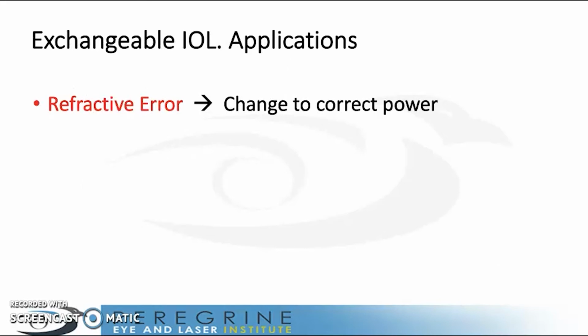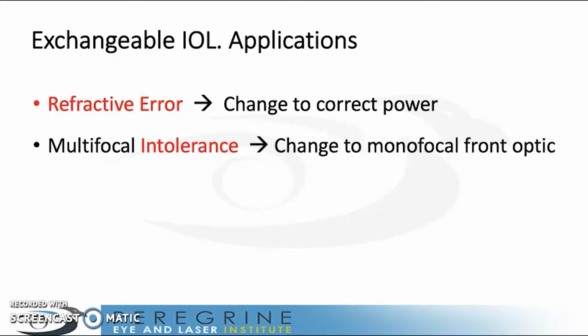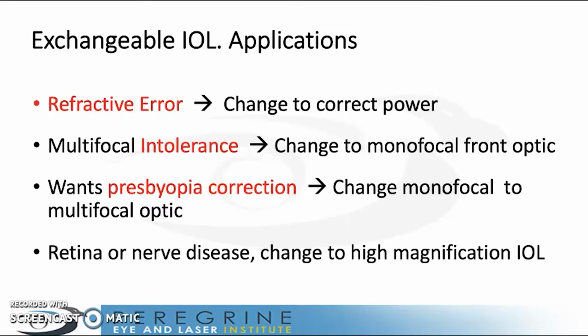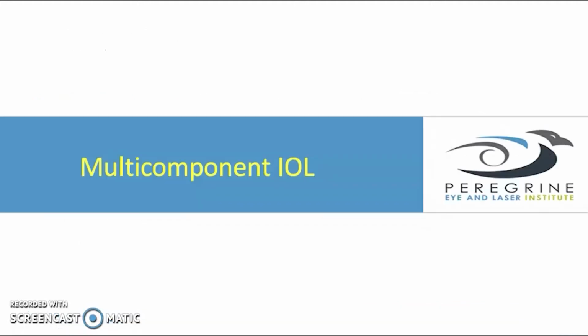Exchangeable lenses have these applications. So if there's a refractive error, we can calculate what's the correct dioptric power and exchange the optical component to the correct one. If the patient has visual disturbances, then you can remove the multifocal lens and exchange it for a monofocal one. And if the patient got a monofocal lens and later is unhappy that they need reading glasses, then you can change it to a multifocal lens or an extended depth of focus lens. And if the patient later develops retina or nerve disease, you can even change the optic to one with high magnification to help the patients read.